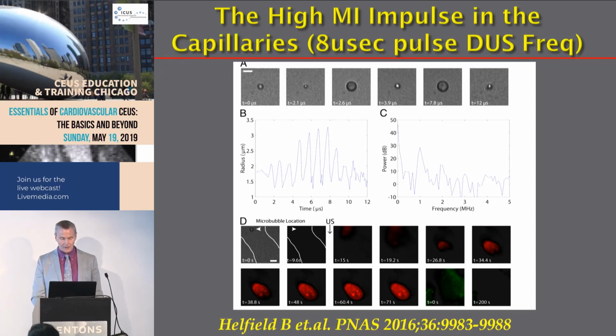And Lisa Villanueva now has, in Pittsburgh, this camera, and she looked at a microbubble in response to a slightly longer than a diagnostic, but about an 8 microsecond pulse, very close to a diagnostic, at a 1 megahertz frequency. Simultaneously, with her high frequency optical camera, she did real-time 3D confocal microscopy to look at a cell that was next to a bubble that was growing and collapsing. As we said, this is an 8 microsecond pulse, so at 1 megahertz, there are 8 of these cycles.